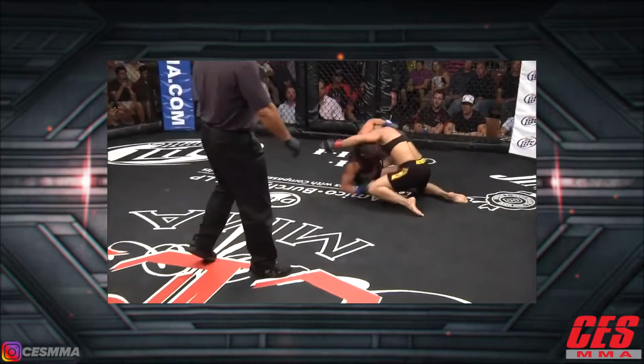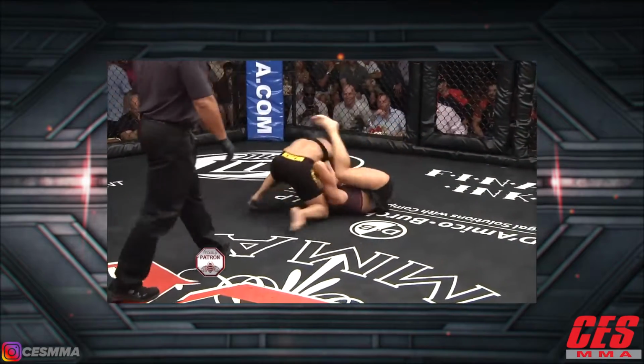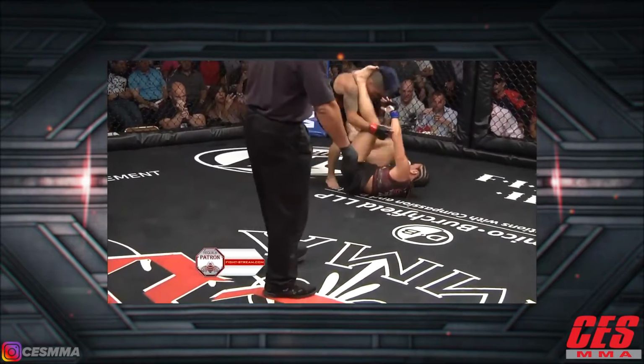Head kick right off the bat. The ladies don't touch gloves. Kaylee eats the head kick, and here we go.